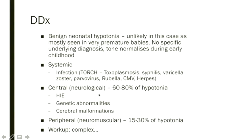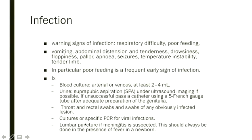60 to 80% of severe hypotonia is caused by one of these neurological conditions, either hypoxic ischemic encephalopathy, that's HIE, genetic abnormalities, or cerebral malformation. So that's why if we've got a floppy baby, we do tend to worry, because it can be caused by something a bit more sinister. And sometimes it's caused by a peripheral cause, a neuromuscular complaint.